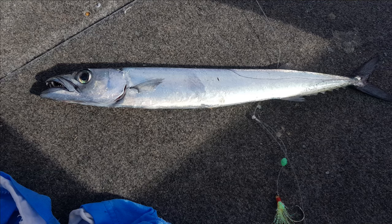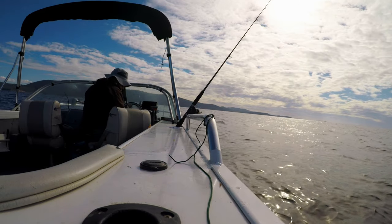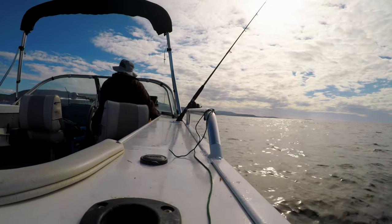This is a barracuda. I think these are the ones who have been biting me off under the boat midline. The fish had gone off the bite, so I'm going to head back in a bit closer to the shore and see how I go.